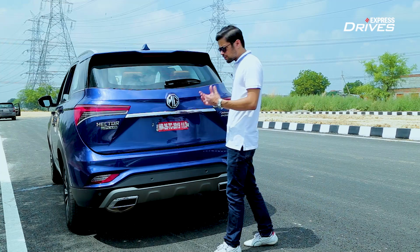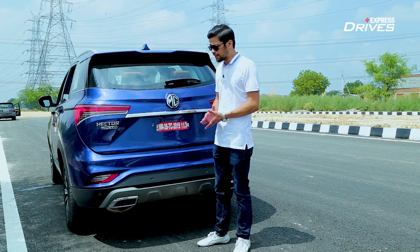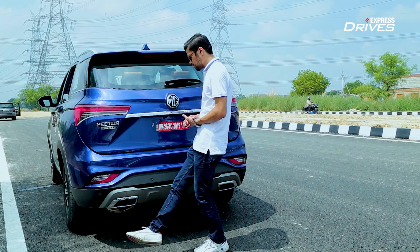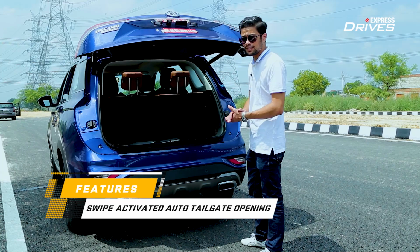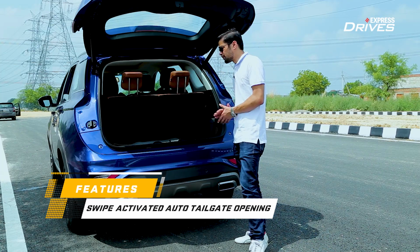Now let's talk about the boot in the Hector Plus, and before I come to the space, well, let me tell you a new feature that has been added to the Hector Plus, and that is the swipe functionality, which means, well, you can just swipe your foot across the lower part of the rear bumper, and that means the tailgate will open automatically. So that means you get hands-free access to this.